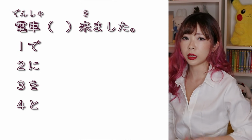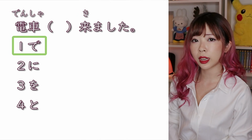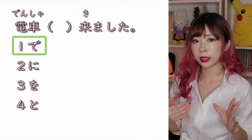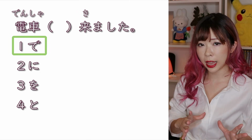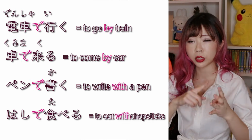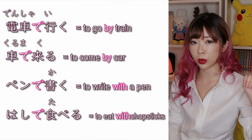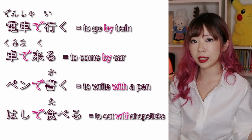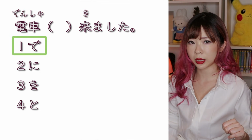So, the answer again is the first one. 電車で来ました。I came here by train. So the de particle can express the location like at, in, like レストランで食べる. But this で can also mean by means of, so by using something. So by train, by car, with chopsticks, with a pen, we would use the de particle. ペンで書く, right, with a pen. 箸で食べる, eat with chopsticks.